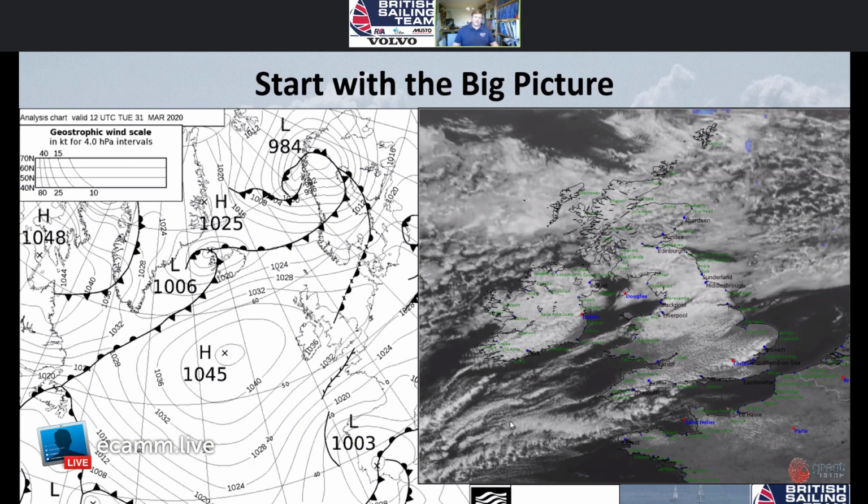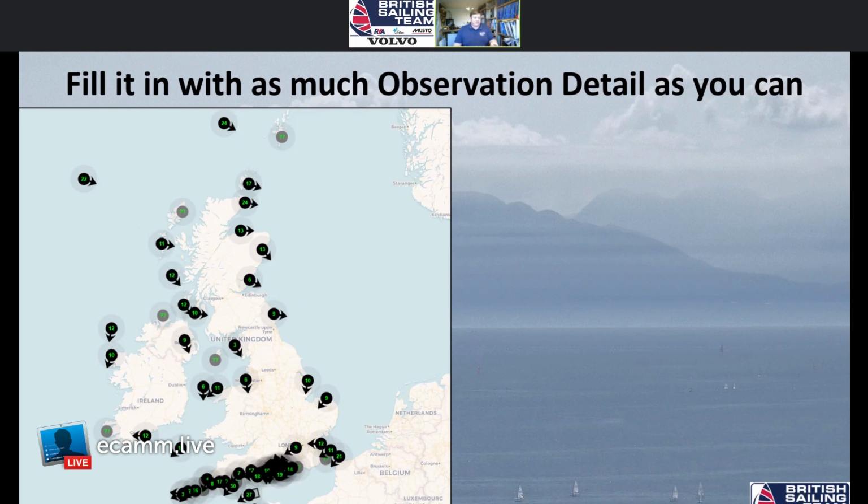So all this ties in. This satellite image here, which is an observation, it's what's actually happening, ties in with the synoptic chart there, which is partial observations, yes, but also generated by the computer model. So this sets our scene. If we look at where I am here, down in Cornwall, I'd be expecting to have a moderate, occasionally gusty easterly wind. That's what the forecast is telling me. Let's have a look at how much observation detail we can get here. What can we see?